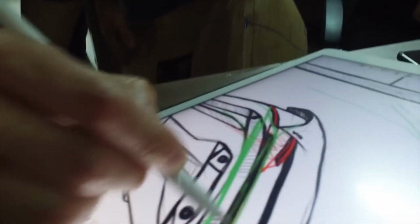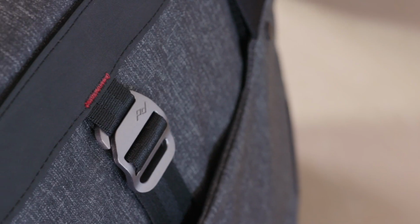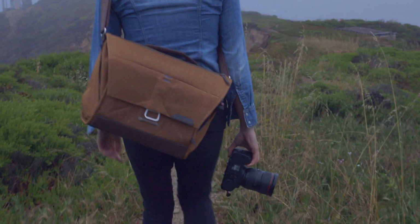We pride ourselves in the details. Every pattern, unique. Every piece of hardware, custom. All materials, functional and beautiful. No gimmicky features, no dangling straps, no slop.